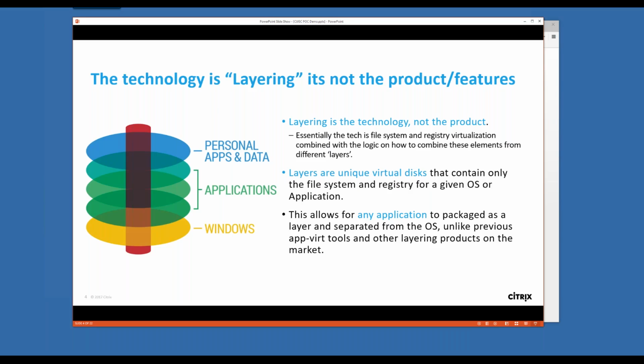Then you'll create any number of application layers, and in this kind of virtual environment those are in the middle. And then eventually we'll have something called a user personalization layer, which is a user writable layer, which is now experimental, in beta, but that'll be at the top of the stack.